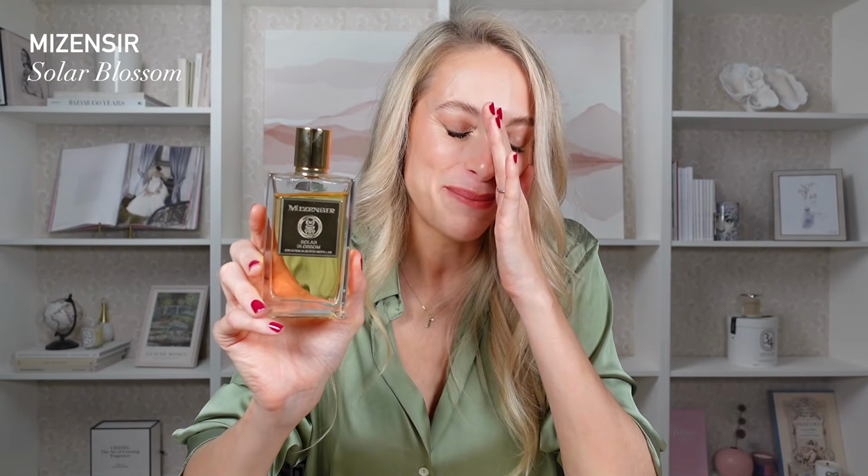This next fragrance is the GOAT of fresh orange blossom scents. Let me repeat that. The GOAT of fresh orange blossom scents. Solar Blossom by Mizensir. This, I can't even begin to explain to you the love story that I have with this fragrance.